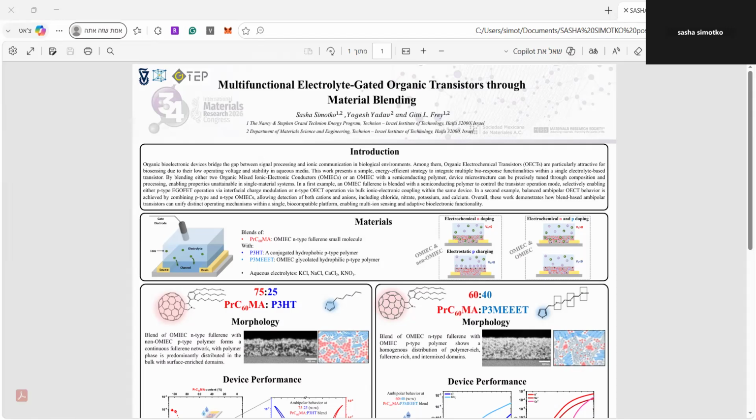Now, in these OECTs, ions penetrate into the bulk volume of the film, yielding a very high signal amplification through volumetric doping. By contrast, in electrolyte-gated organic field effect transistors, or shortly EGOFETs, charge accumulation is strictly confined to the interface, enabling rapid, surface-driven response, but resulting in not very high amplification.